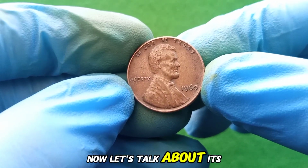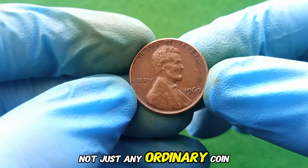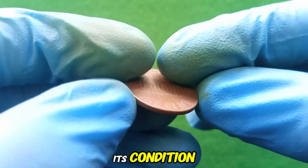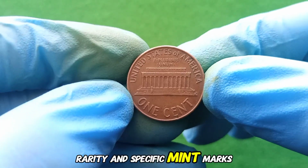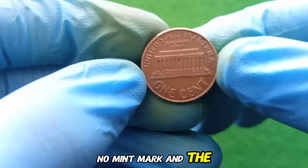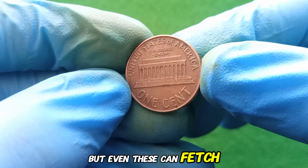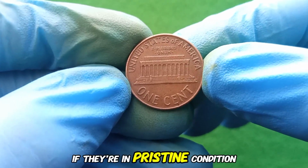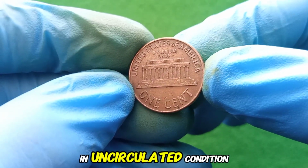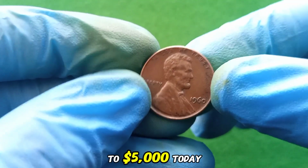Now, let's talk about its value. The 1960 quarter dollar is not just any ordinary coin. While millions were minted, the true value lies in its condition, rarity, and specific mint marks. Coins from the Philadelphia Mint, no mint mark, and the Denver Mint, D mint mark, are the most common, but even these can fetch a pretty penny if they're in pristine condition. A well-preserved 1960 quarter, in uncirculated condition, can easily sell for $1,000 to $5,000 today.